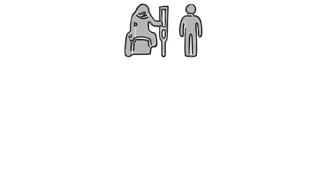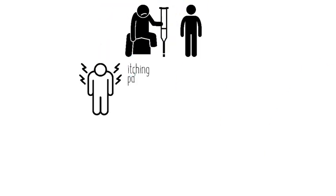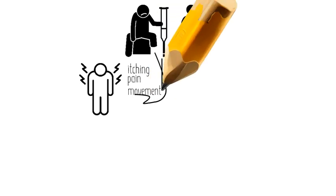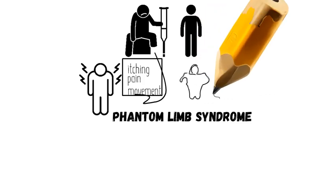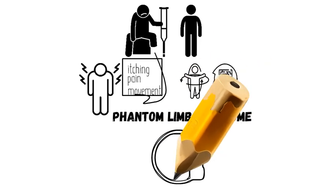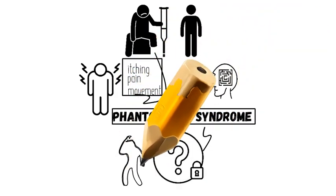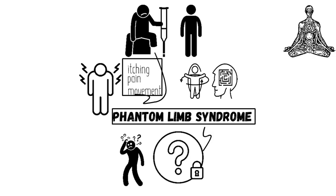Imagine losing a limb, but still feeling it as if it were there. You might experience sensations like itching, pain, or even movement in a part of your body that no longer exists. This phenomenon is known as phantom limb syndrome, and it's a compelling reminder of how complex and mysterious our brains and bodies can be. Today, we're diving into what phantom limb syndrome is, why it happens, and how it reveals fascinating insights into the way our minds perceive our bodies.